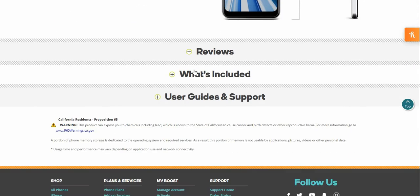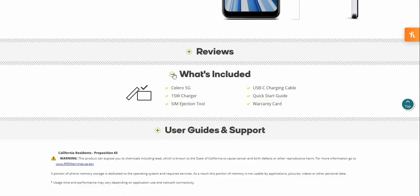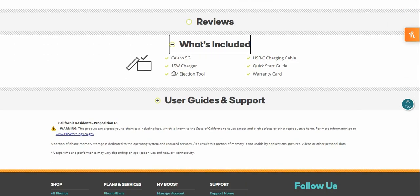And yeah, what's included in the box? Let's see. So what's included in the box is your Celero5G 15-watt charger, which is nice. Some ejection tool, USB-C charging cable, quick start guide, and you get a warranty card. So that is pretty interesting. So I'm curious to see what that looks like here. That's the first time I've seen a Boost Mobile phone come with a warranty card. So we'll see what that looks like.